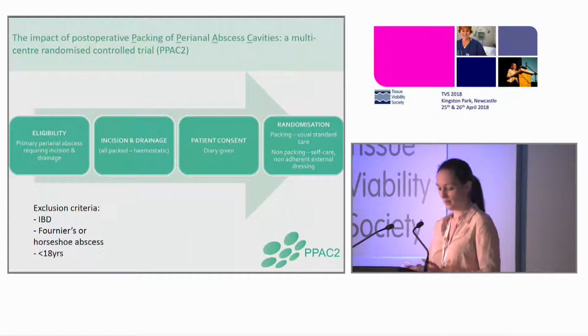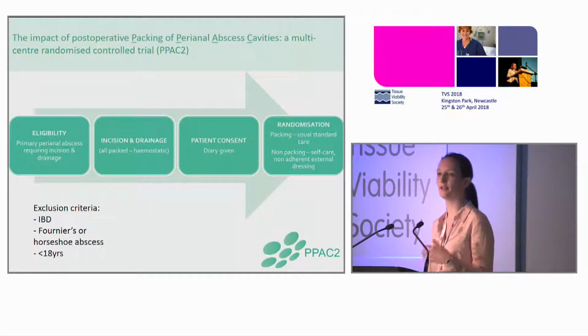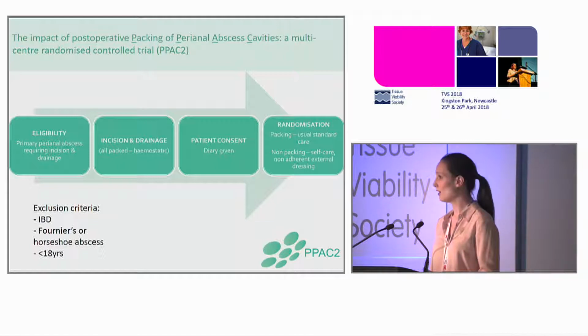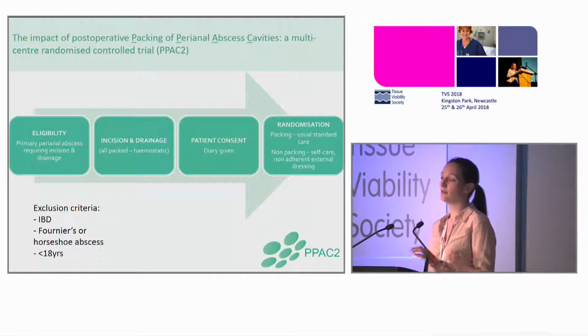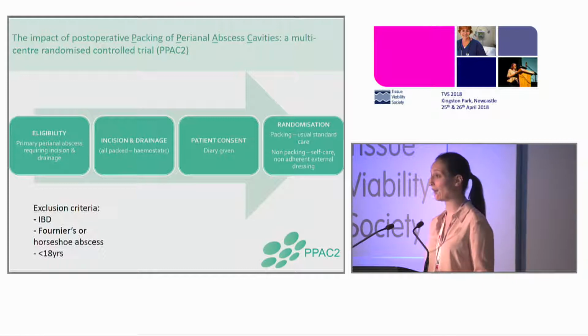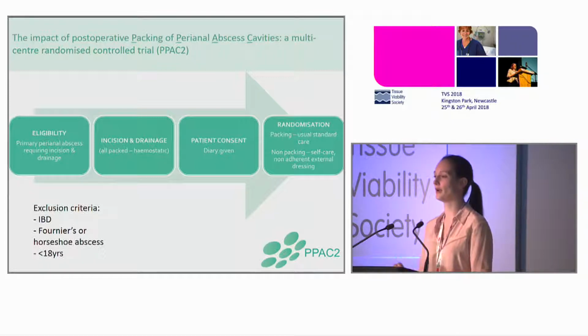They will then be counselled through what the trial's going to involve. They'll be given a patient information sheet and any time that they want to ask any questions. And they will have their incision and drainage as normal. Most centres, in fact all of them, include a haemostatic pack at the time of the surgical procedure. Post-operatively, the patients are then randomised and consented for the study.